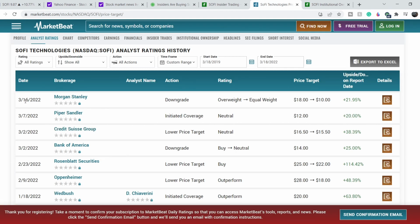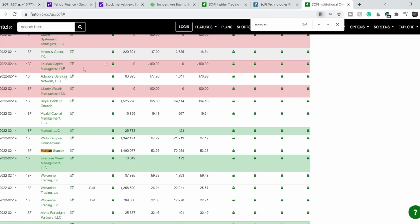And let me show you some signs that are quite controversial. On March 16th, Morgan Stanley downgraded the price target of SOFI from $18 to $10. And definitely it is almost the same price where we are now. We are at $9.87. But let me show you this discrepancy. We are on the institutional investors list.